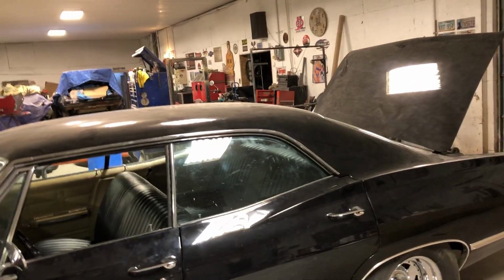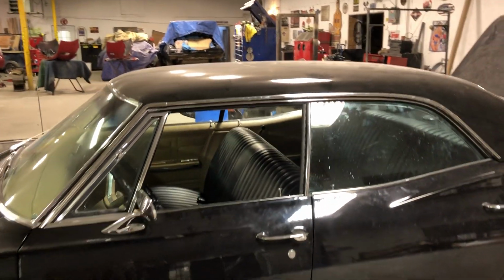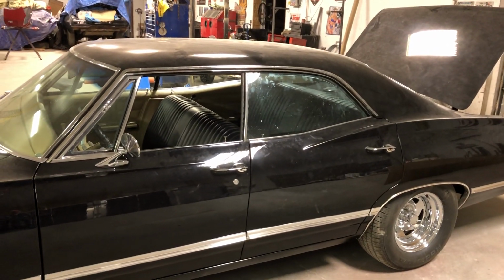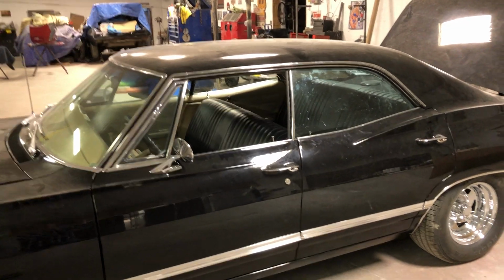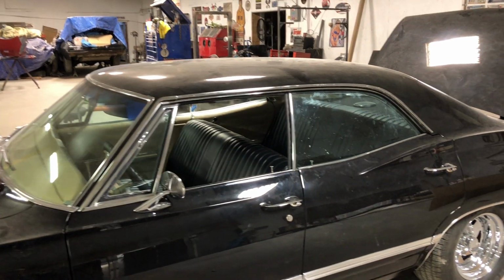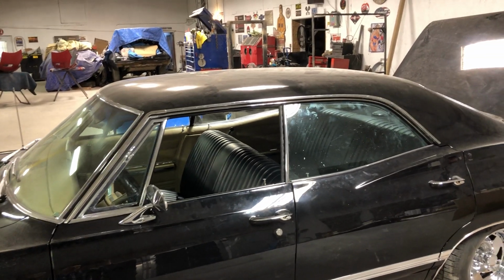And just so you know, even though you get new stuff doesn't mean always better stuff or proper fit. Aftermarket stuff is kind of a real bitch to work with, and these cars never really sealed up good, just because it was a 4-door hardtop. The 4-door post was a lot quieter car, didn't leak air and stuff like that.